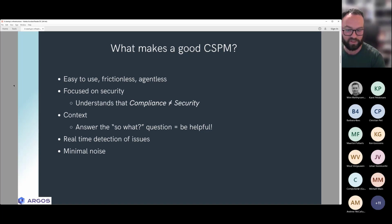And also create minimal noise. There's always the question of how many false positives we should have compared to false negatives. Should we lean more towards false positives and alert on things we shouldn't have alerted on? Or should we rather have fewer alerts and maybe miss something? We lean more towards having an alert for something that maybe shouldn't have been alerted on, so that we don't miss anything. That's what the industry usually does.